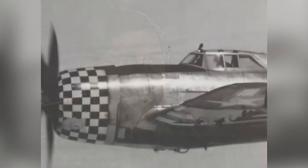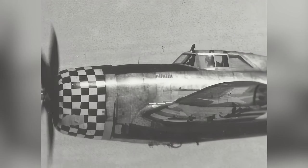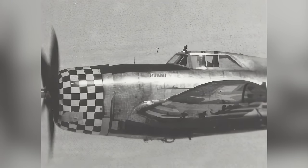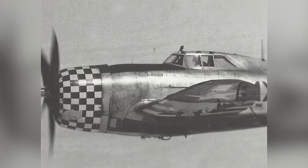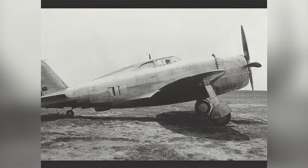The other thing that they needed to design around was the fact that the turbo supercharger took up a lot of space. So the reason why the fuselage for the P-47 is so deep is because the engine was so enormous to begin with, and the ductwork and all the accoutrements for the turbo supercharger required a massive amount of space.